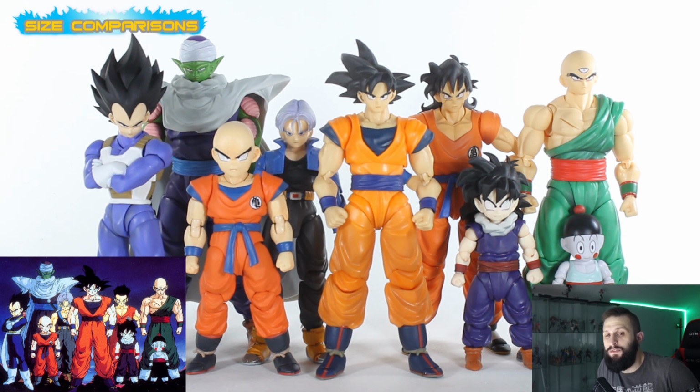Tien and Chaoz. Chaoz is absolutely perfect when it comes to scaling here. I do like that Tien is taller than Goku. That is cool. As far as where Trunks should be on Tien's shoulders, perfect. So overall, I'm very happy with this Z Fighter pose.